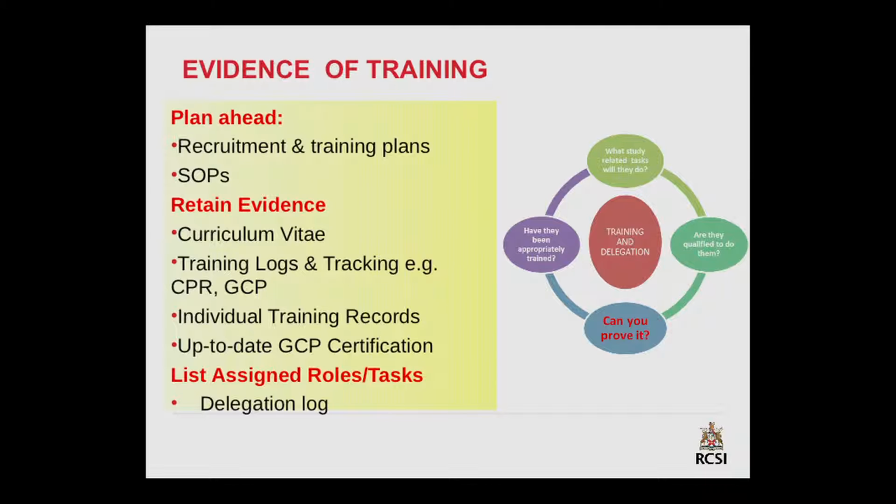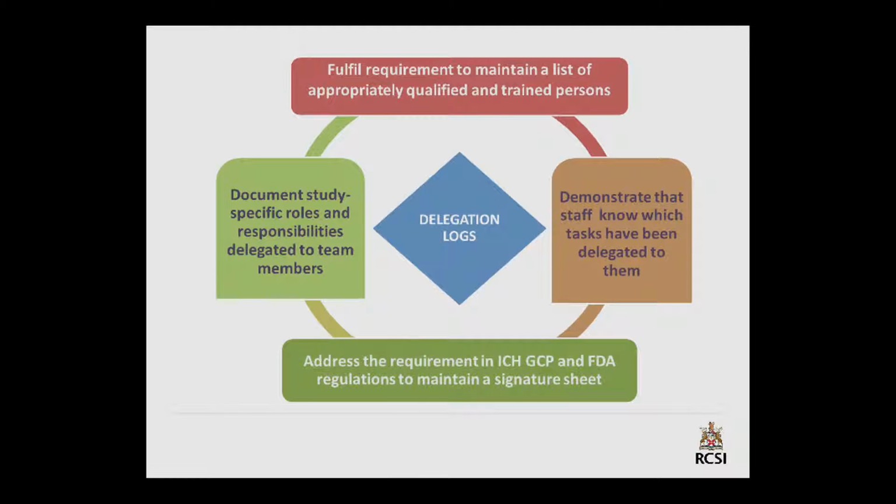So then whatever SOPs you do decide that are associated with your trial, you then have to have in place a quality management system to ensure that all members are appropriately trained and that they're working to the most recent version of the SOP. So that usually involves developing training logs for SOPs and for all other study-specific training.